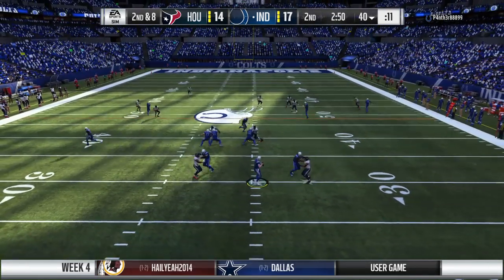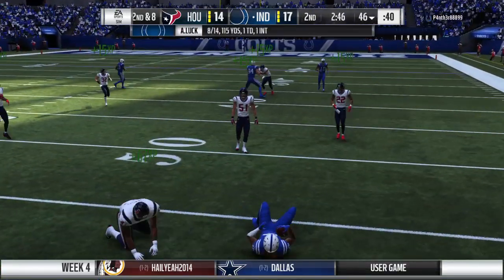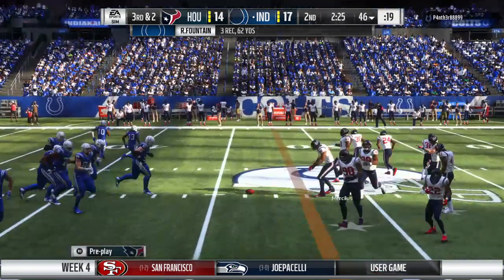On 2nd down, here's Luck. Firing quickly here, and that's complete. And he'll be taken down at the 46-yard line. 6 yards is the pickup, and that'll lead to a third down.